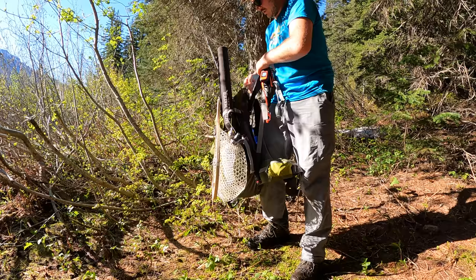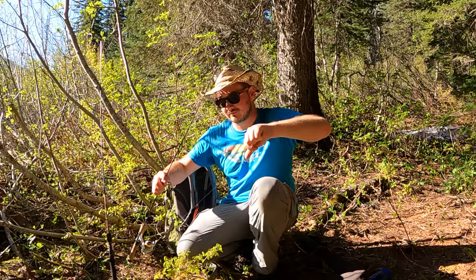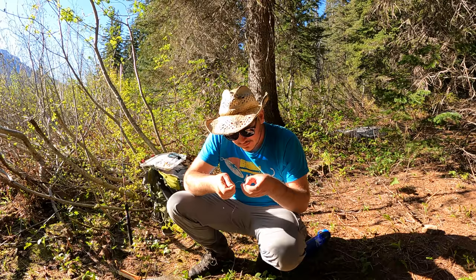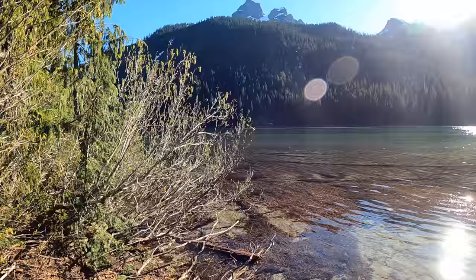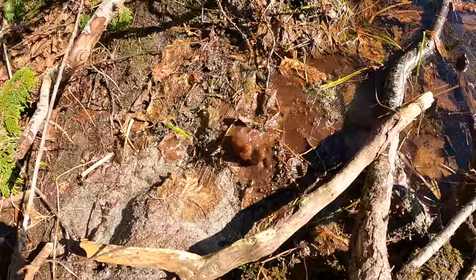Almost out of water. I brought a water filter though, so we'll be able to filter some from the lake. That scared the crap out of me. Man, I was ready to punch a bear in the face. I thought something was charging through the bushes. Wow. Well, check this out. Every time I step here, water comes out there. That's so weird.